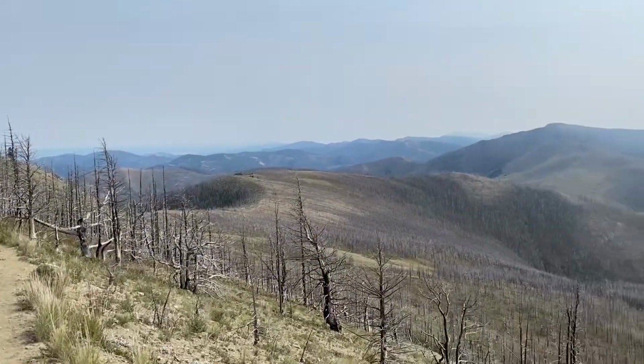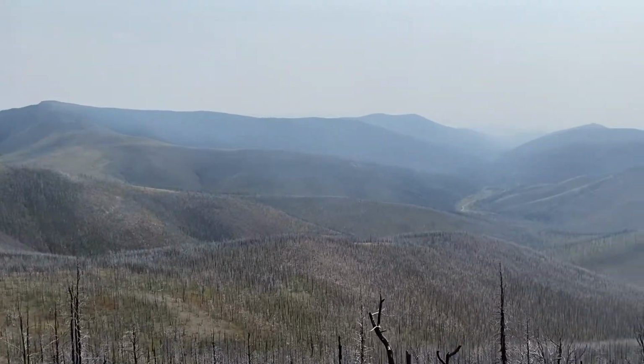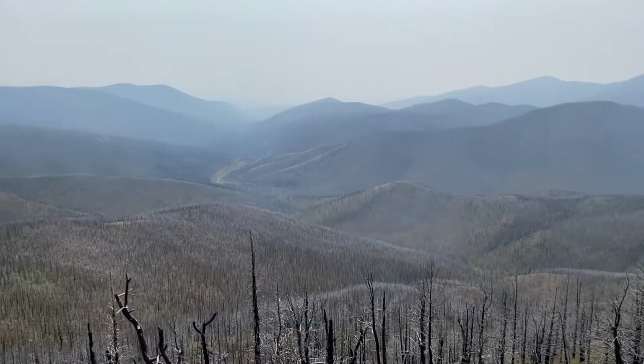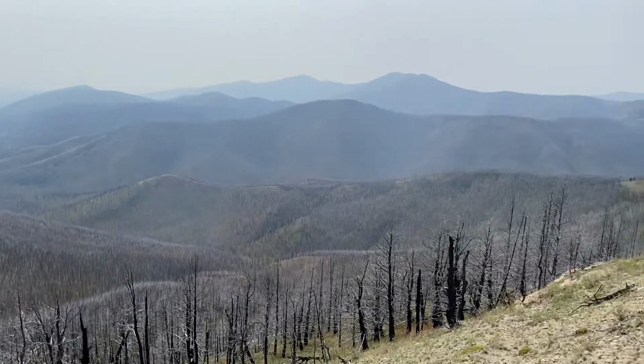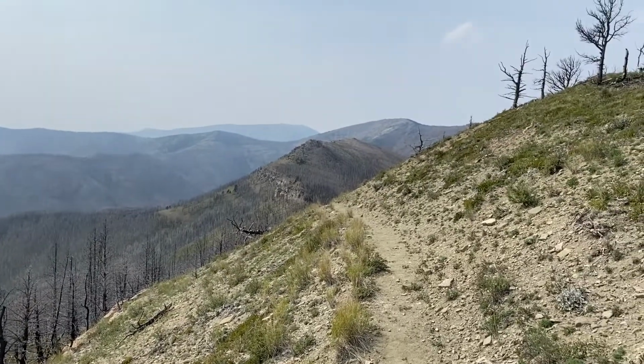Red Mountain. Major burn area. Pretty much every tree burnt. But this is gonna be an awesome ridge walk, it looks like.